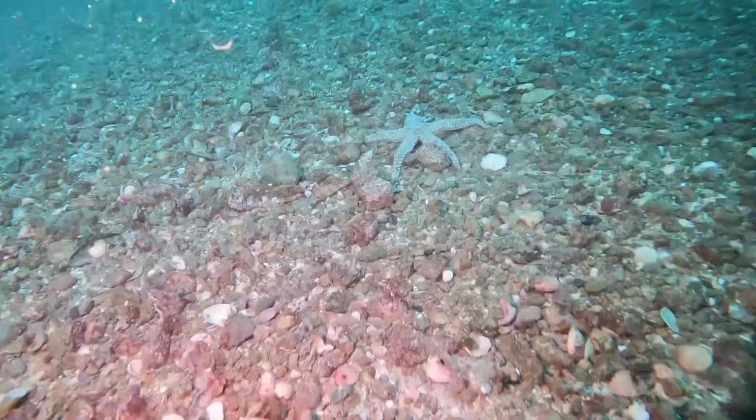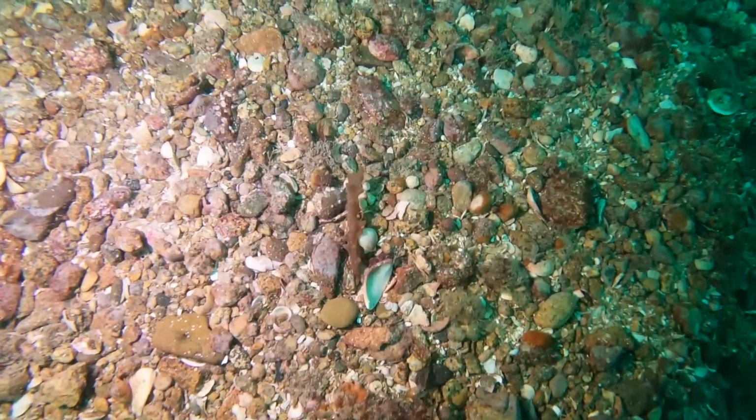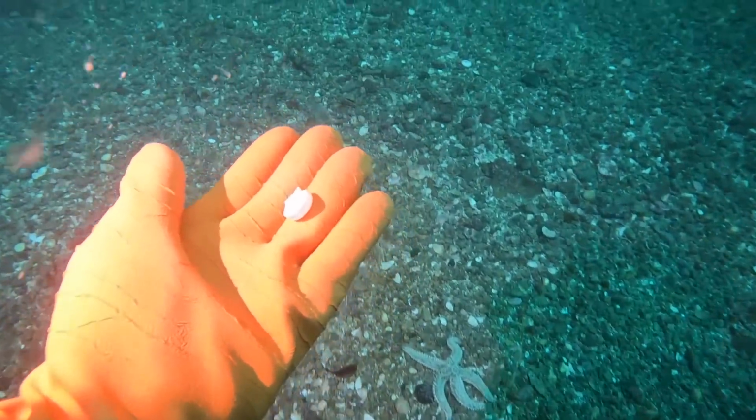As always, plenty of starfish. Starfish everywhere. Oh, look at this, little queenie, swimming. See if we can get him on film swimming. Only a little baby.